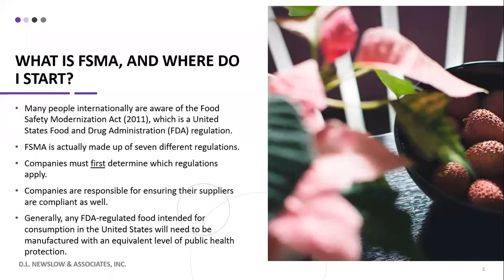So the first question is, what is the Food Safety Modernization Act, or FSMA? The first thing to know is that the Food Safety Modernization Act is a regulation which was signed in 2011 in the United States. It is a Food and Drug Administration, or FDA, regulation. So any food that is regulated by the USDA is completely exempt. So if you are sending meat or poultry or eggs that have already been taken out of the shell to the United States, you have nothing to worry about. The regulatory landscape for those products has not changed at all.